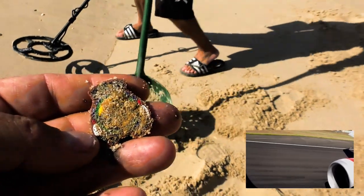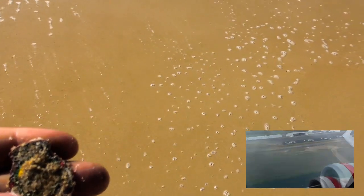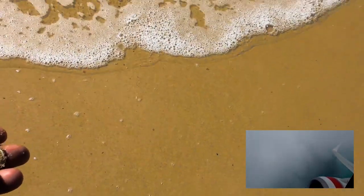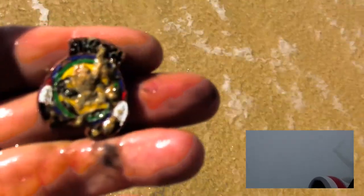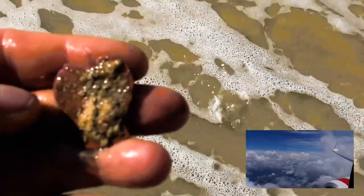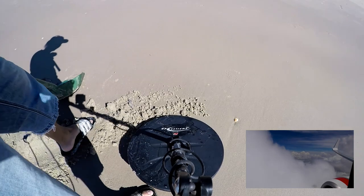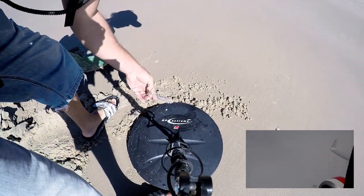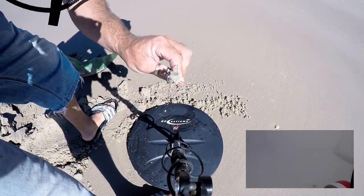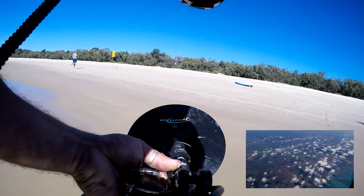Have a look at it. Give it a pass. Brass badge. Yeah, nice in the tackle box. Very nice.